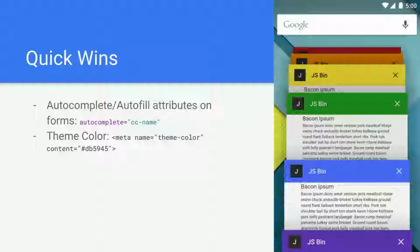It's a quick win. Also, theme color. In the head of your HTML, just put a meta tag, give it a name of theme-color, and give it just the color hex code. I did this for WooCommerce.com, and I got a ping on Slack a couple days later from somebody who was super duper excited about it. I was like, oh my gosh, how did you do that? And what's the purpose?